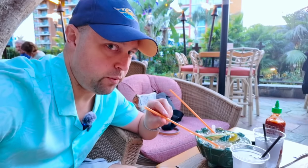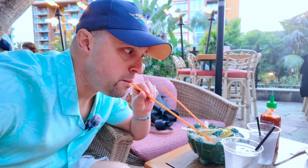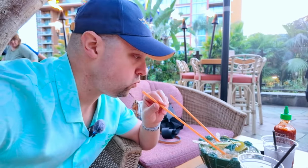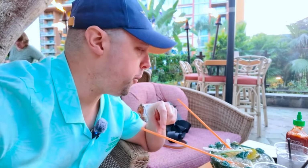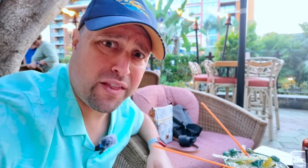All right, here we go. A really long straw. Oh. Wow. I can see why they call that a sea monster. That is strong. Oh, I know why they call it a sea monster. If you drink one of these by yourself, you're probably going to be talking and looking like a sea monster when you're done.